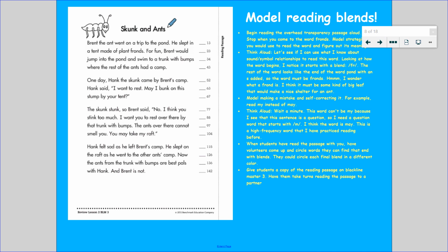Skunk and ants. Brent the ant went on a trip to the pond. He slept in a tent made of plant fronds. For fun, Brent would jump into the pond and swim to a trunk with bumps, where the rest of the ants had a camp. One day, Hank the skunk came by Brent's camp. Hank said, "I want to rest. May I bunk on this stump by your tent?"